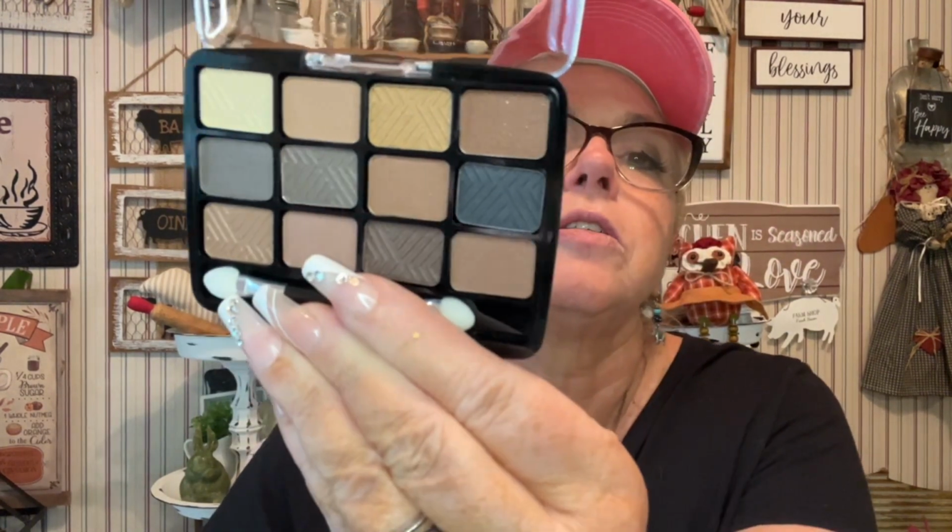Two more things in this haul. And this is also by LA Colors. You get a 12 color eyeshadow, cool, coordinated, calling it trendy. So looks like that. Sorry. And let's open it. I chose this one because it has a lot of the colors that I use. So yeah, you got your black to do some smoky eyes, and then all of the ones that I normally use.